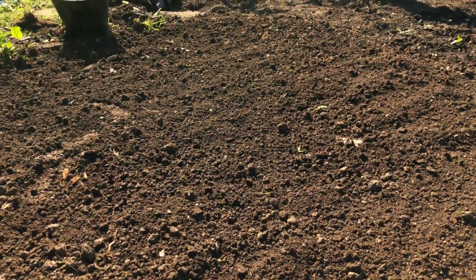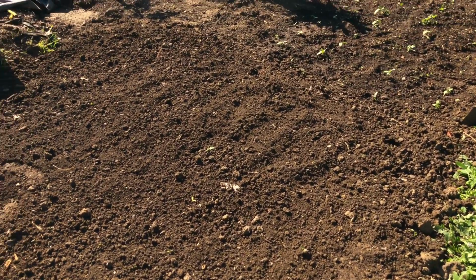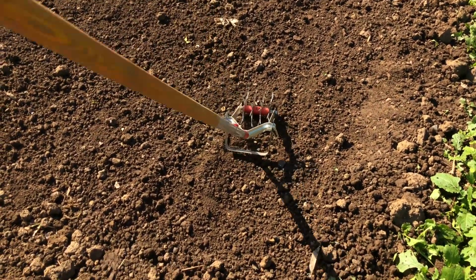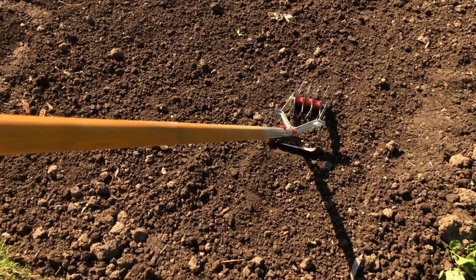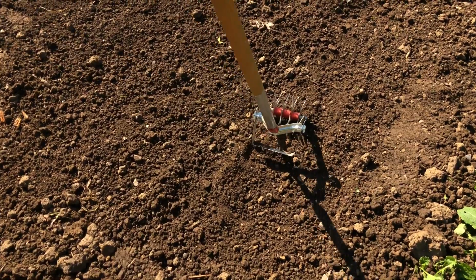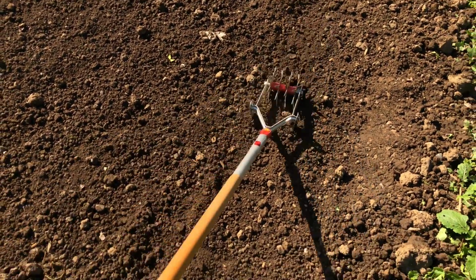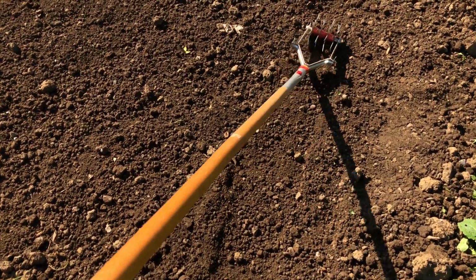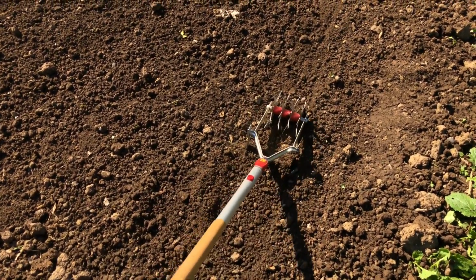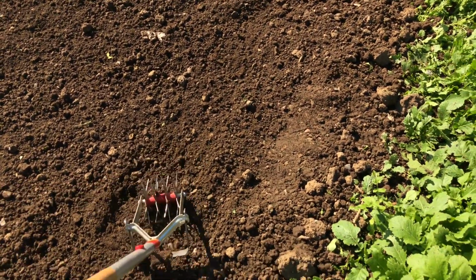Well, that certainly works. It's hard work, but it definitely breaks the ground up, and it works a bit out of breath. So depending on which way you've got the handle, that hoe part of it at the bottom digs under, as you can see, and lifts the ground underneath it, and then the tines work their way through it. And that seemed to go really well until I hit that fence post.